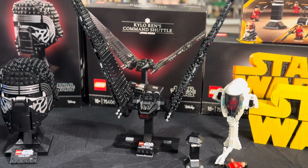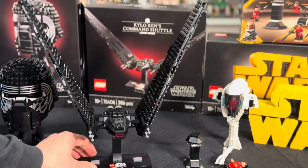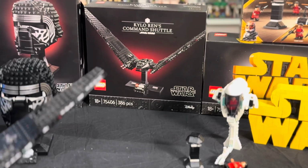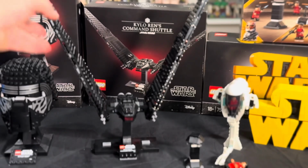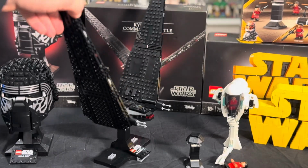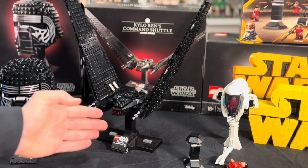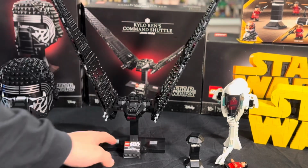The next Lego set is going to fall in line with the Midi-scale ships. This one is going to be available for $70, which is arguably what I think the third most expensive Midi-scale ship. Rightfully so, this one is pretty large. It's kind of crazy to see that price tag, considering the fact that it only comes with 386 pieces. But it is Kylo Ren's command shuttle. Unfortunately, no Kylo Ren minifig. Not that any of the other Midi-scale ships came with Kylo Ren, but the fact that we're just getting a Kylo Ren ship, I don't know. I think it would have been justified to throw in a nice little display minifig right there.